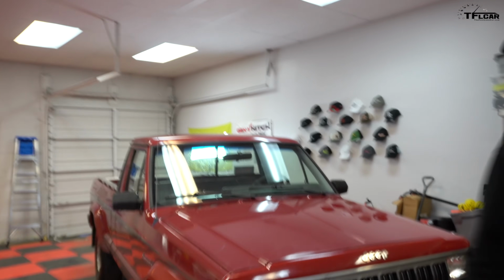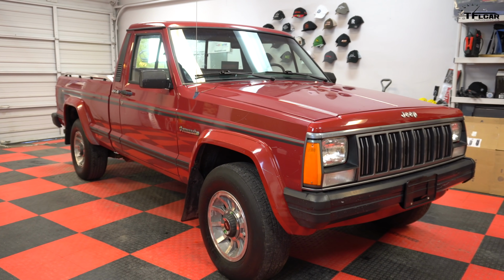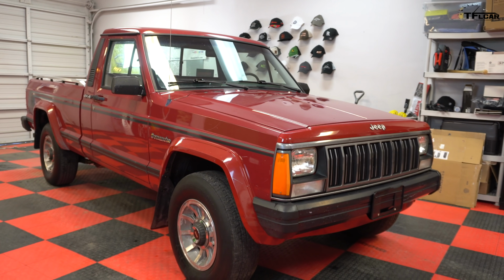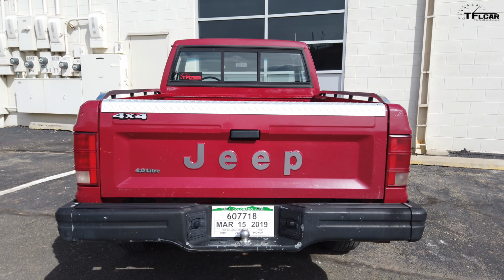And Tom, you actually found this Jeep, so why don't you tell them about why I'm so excited about having a Comanche? Yeah, so this was a car I found one day actually at a dealership on Craigslist. So it's a little dealer way out in northern Colorado that did trucks, and I just happened to stumble upon it one day. But it's a 1989 Jeep Comanche, and it's a 4-wheel drive short bed truck.